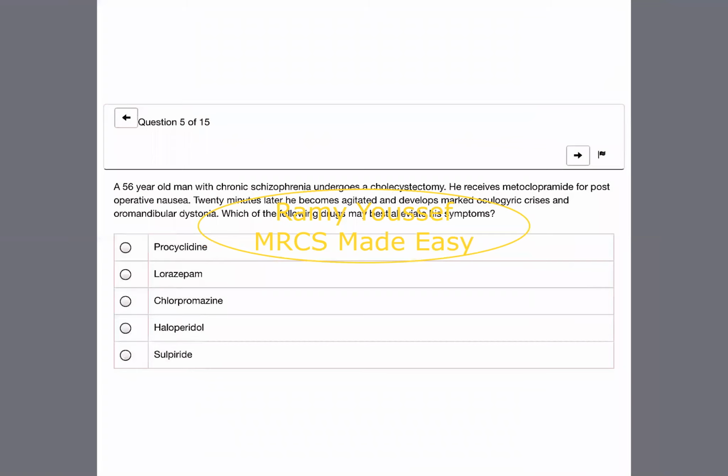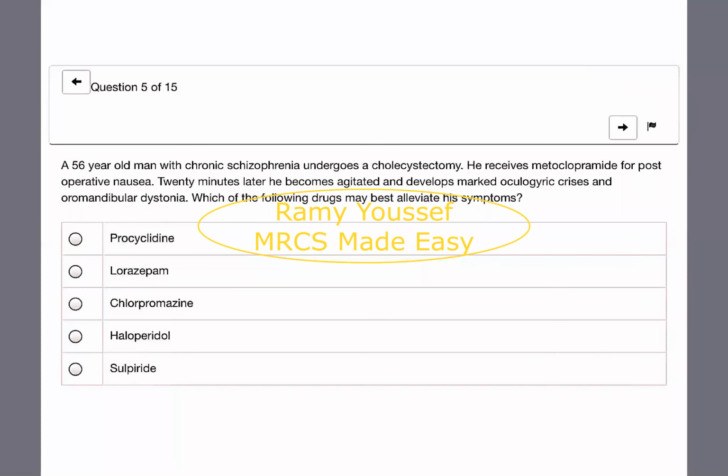Next question, Dr. Argob. A 56-year-old man with chronic schizophrenia undergoes cholecystectomy. He received metoclopramide for post-operative nausea. 20 minutes later, he becomes agitated and develops marked oculogyric crisis and oromandibular dystonia. Which of the following drugs may best alleviate his symptoms?